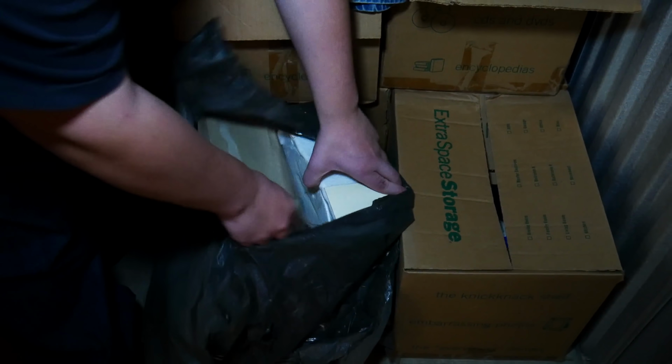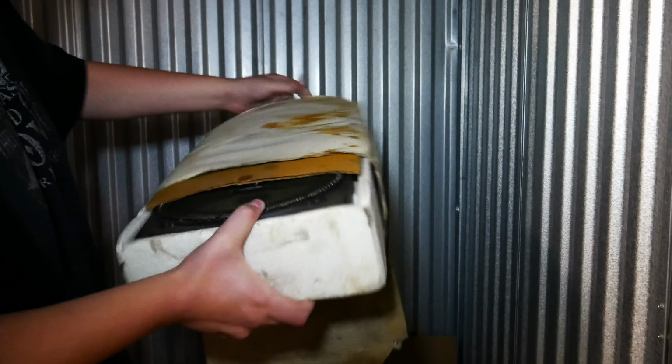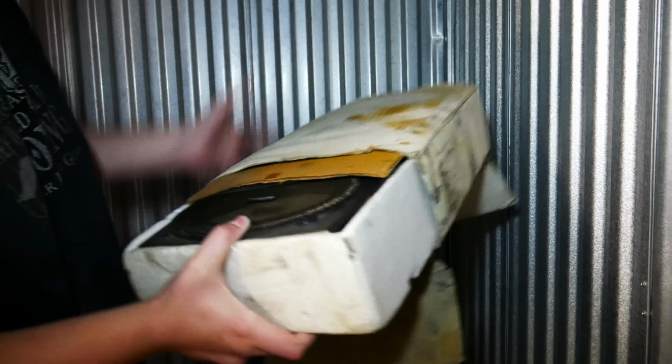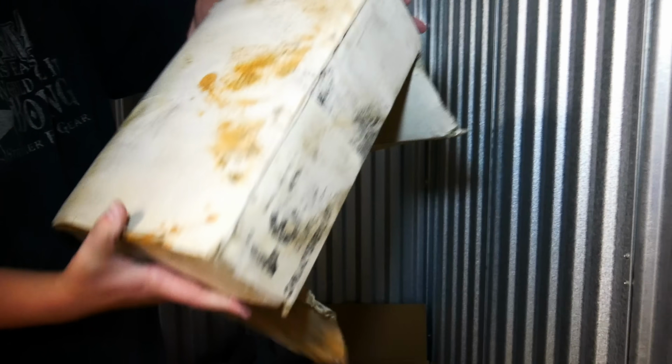This looks so old, whatever it is. Look at that box. Seen better days, boss. Huh, what is this? This is an old speaker? Panasonic on it, yeah. It looks to still be in the styrofoam, so it's probably a really old car speaker or something like that. I don't really know, but we'll definitely look into it once we get it out of that poor box.